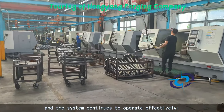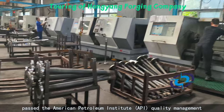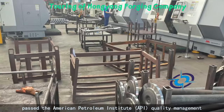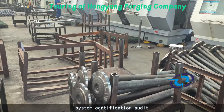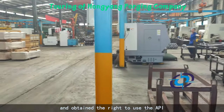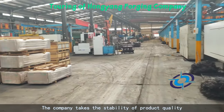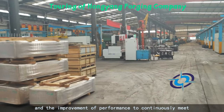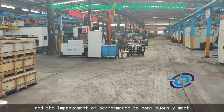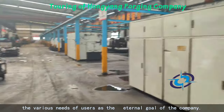continues to operate effectively. Petroleum machinery products have passed the American Petroleum Institute API quality management system certification audit and obtained the right to use the API monogram. The company takes the stability of product quality and the improvement of performance to continuously meet the various needs of users as the eternal goal of the company.